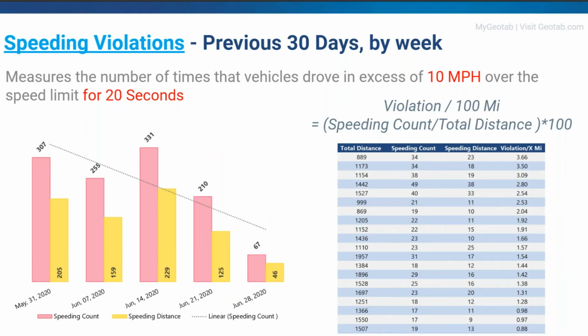But what I want you to look at is on the right side. You're going to see violation over X mile. Just put that as violation per 100 miles. The most unsafe driver here drove essentially 3.66 violations per 100 miles. Then you look to the left side of that first row: you've got 889 miles driven that week and 34 speeding violations that week. So again, we take the 34 speeding count, divide it by total distance, 889, and multiply it by 100, and it gets that number of 3.66.